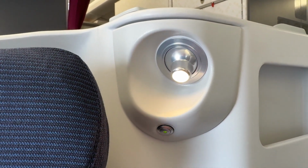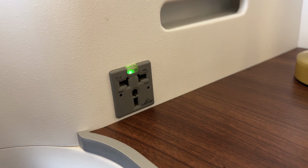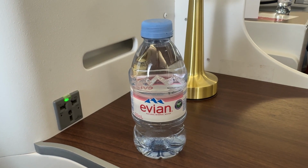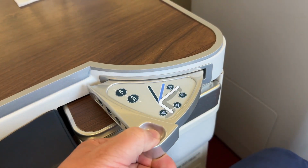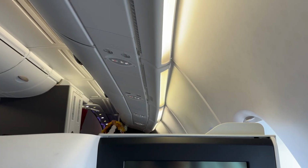Beside the headrest was an additional reading light. The sides of the headrest were adjustable. At the back of the counter was a power socket. There was also a touch-operated lamp. A bottle of water was also provided. Below the counter were controls for the seat. A manual safety briefing was delivered by the high-fly cabin crew.